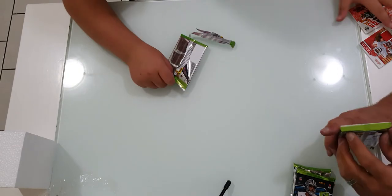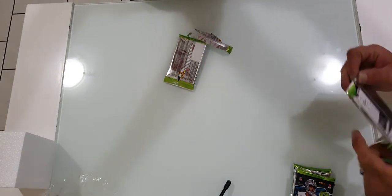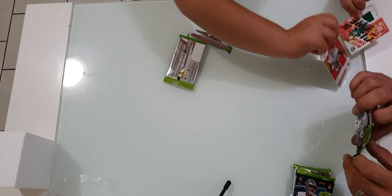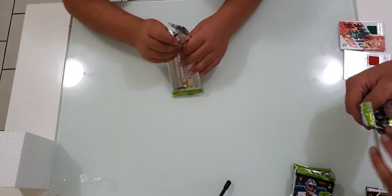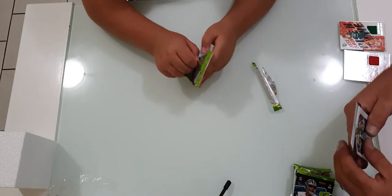Yeah. These are our two patches for today. We got one auto though. I think it's over there. But none of them are numbered, those two.